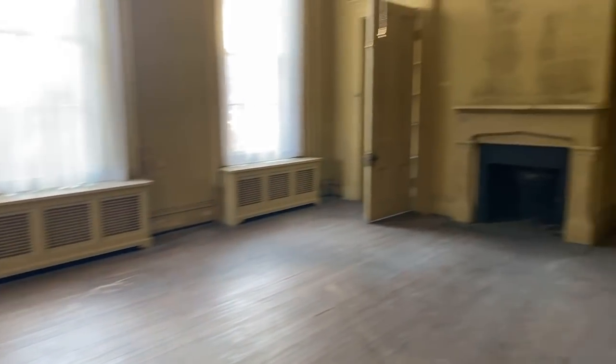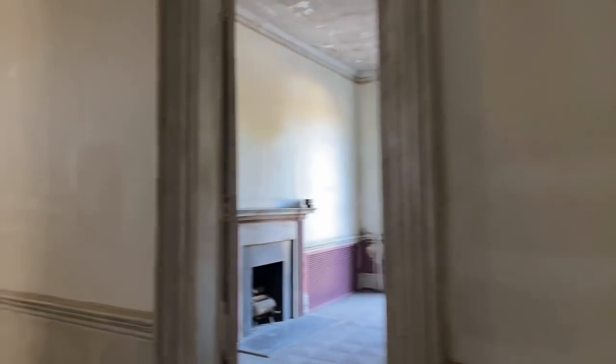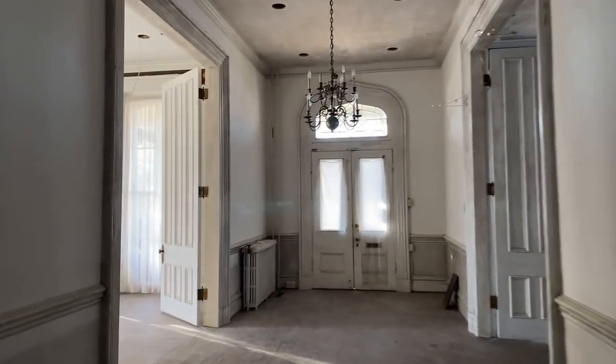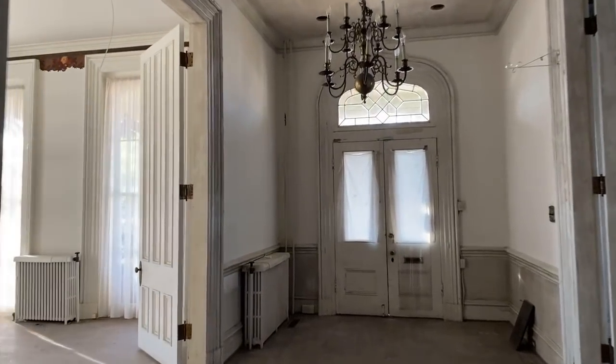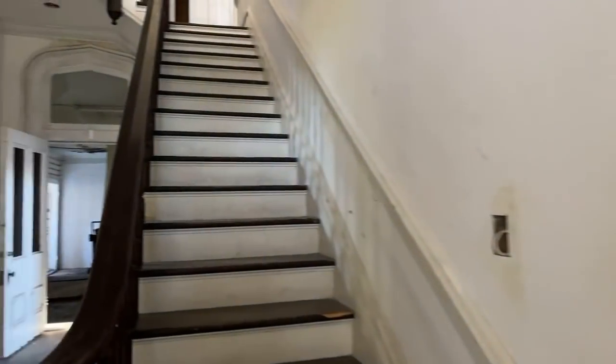Let's go in the basement. Let's not go in the basement. Again, I usually have a sidekick while doing this. Not today. So we'll do the light tour. All right, let's go upstairs because I think we've seen enough of this, and I'm losing sunlight and it's freezing cold in here. All right, let's go.